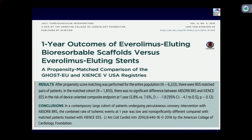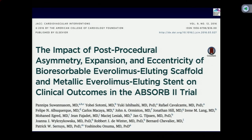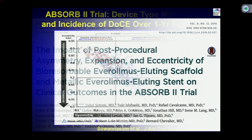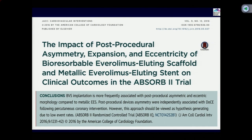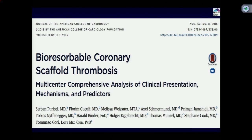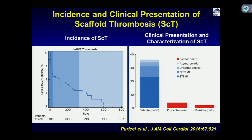And this basically is the comparative. And of course, I mentioned the asymmetry expansion. So, clearly a little more forgiving with the metal, but once you have asymmetric expansion of the Absorb, it is associated with higher device-related outcomes. And so clearly the whole issue remains about this scaffold thrombosis, and this occurs early.